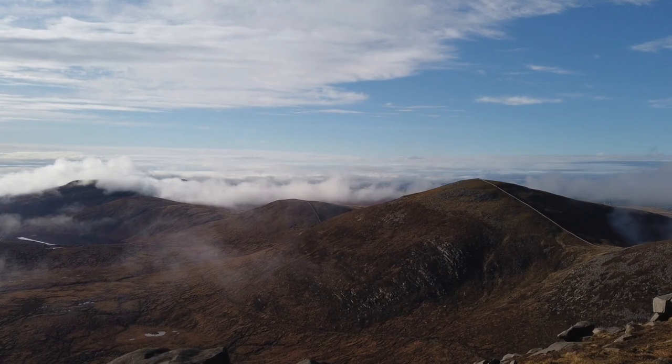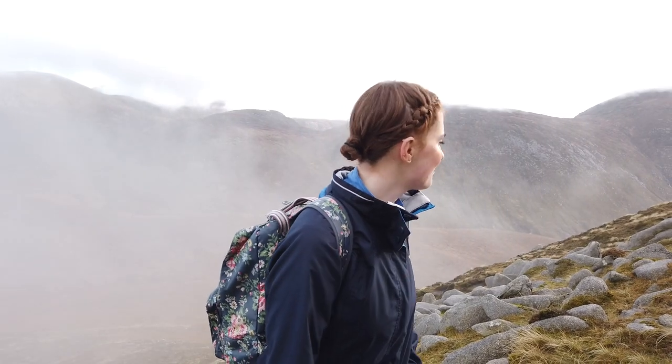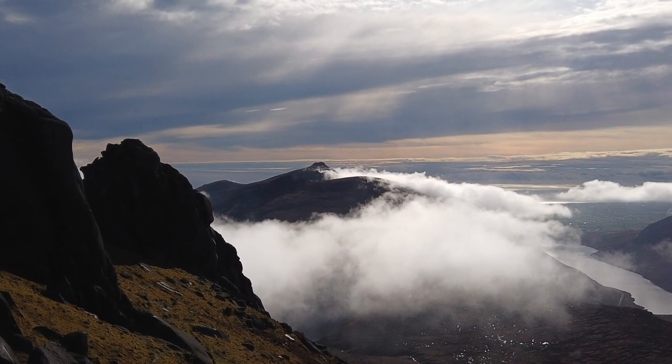Right, I'm up here with Paula and Samaria and Anna. Is this your first time up in the mountains? No, we've been before, but it's the first time in Bernagh today. Go to the top, you have to go to the top. Prepare to be amazed. Look at that. Oh wow, isn't that just spectacular?